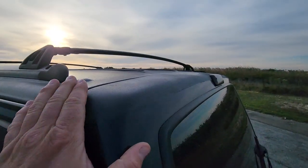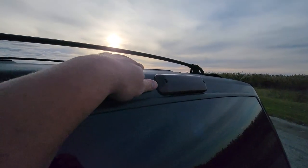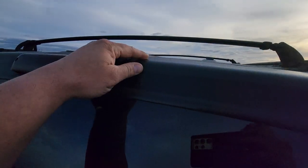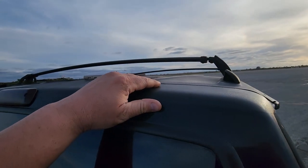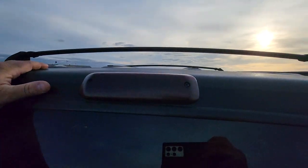And here's one major difference you might notice. I have something on here that I don't like too much, and it's textured right up here because, well, I removed my LED brake light. Why? I am saving that for my beach Jeep.